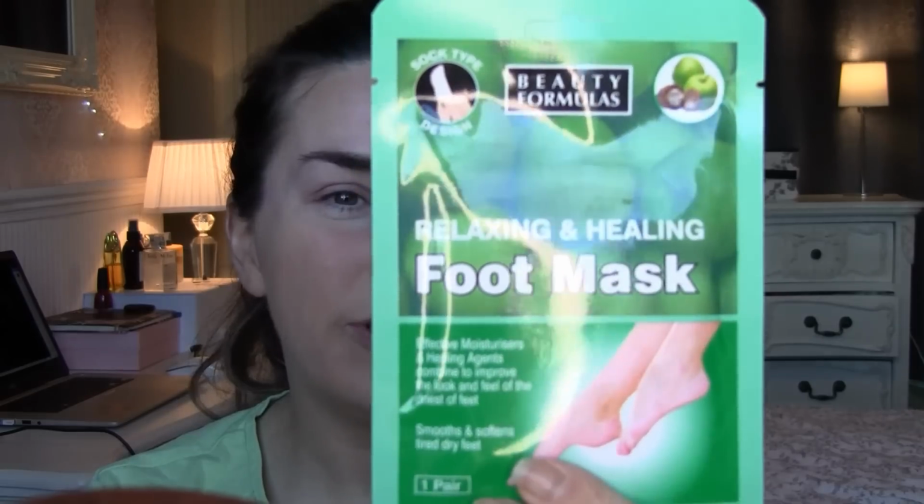Then we've got Smooth and Soften Tired Dry Feet, Apple Extract with Shea Butter. That will actually be really lovely for me after a long day's work because I have to wear horrible boots. I'm supposed to wear work boots, they've got to be steel toe cap, but because I'm the way I am and I'm a bit of a pain in the arse and a spoilt person, I thought I'm going to have pink ones. So I bought pink ones. They're like 30 quid. They've lasted us over a year now and I love them. But I don't want smelly black boring ones. So I've got pink ones.